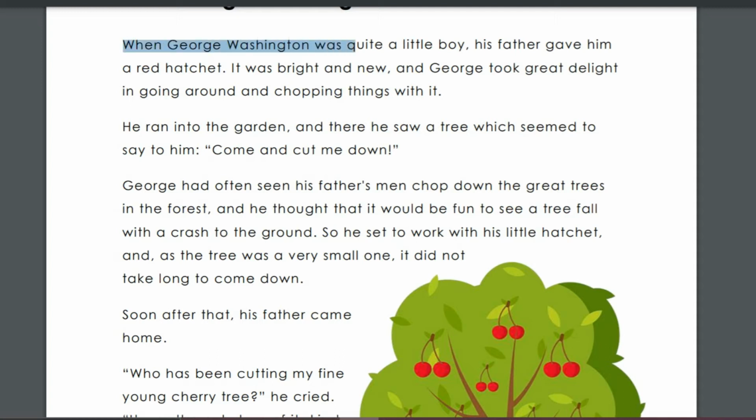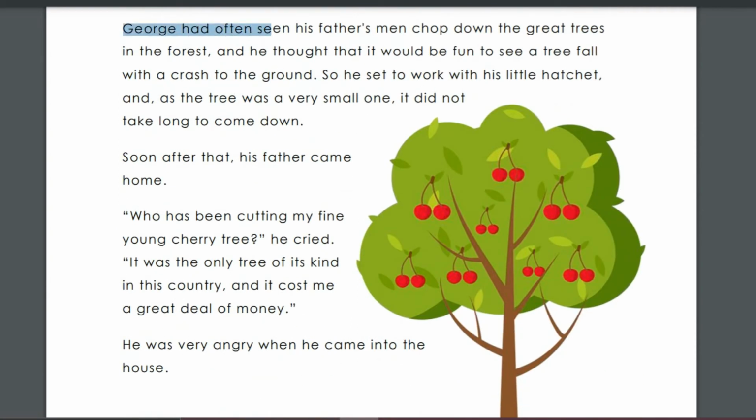When George Washington was quite a little boy, his father gave him a red hatchet. It was bright and new, and George took a great delight in going around and chopping things with it. He ran into the garden, and there he saw a tree which seemed to say to him, "Come and cut me down." George had often seen his father's men chop down the great trees in the forest, and he thought that it would be fun to see a tree fall with a crash to the ground. So he set to work with his little hatchet, and as the tree was a very small one, it did not take long to come down.